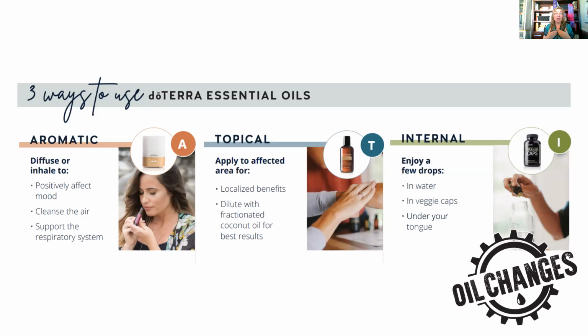aromatically. I feel like aromatic use is the easiest way to have people have the benefits of essential oils. If your family or your husband's not on board, get yourself a diffuser, put a couple drops in it, and let it run throughout the day. You've protected them. Congratulations. All right, so aromatically, the second way is topically.